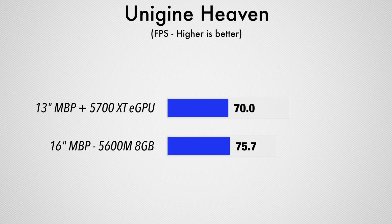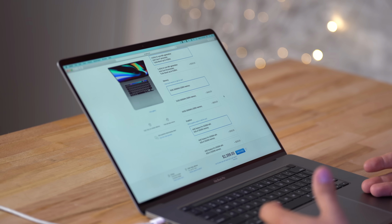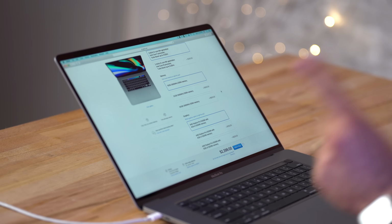So gaming is better on the laptop, unplugged on the go. That is very impressive. What's more impressive is it's actually faster than hooking up an eGPU with a 5700 XT graphics card. That gets about 70 FPS compared to, I think we got 77 or so, right? 75.7, that's what it was. So if you're thinking about getting a base MacBook Pro and getting an eGPU, that's gonna cost $700-800. You have to have an external display. This internal graphics card is gonna perform better, so keep that in mind.